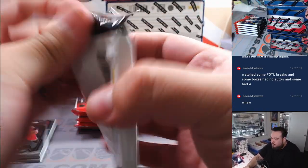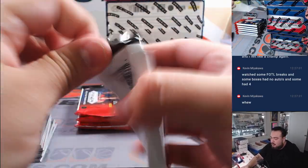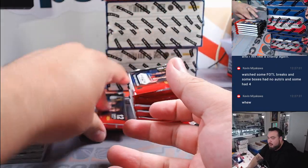Also, these packs feel like they want to get stuck. Which makes me believe that in a few years, when people rip this, all these cards are going to be stuck, like the way 2018 Prizm is for football. They already feel like they want to get stuck.